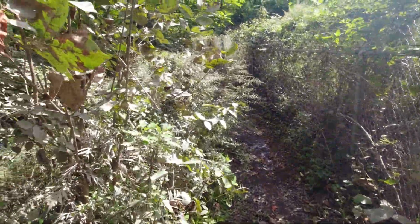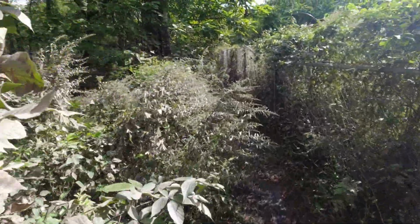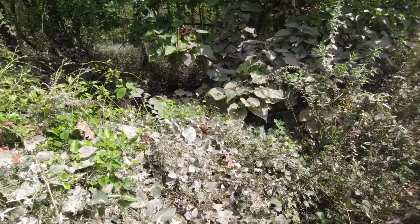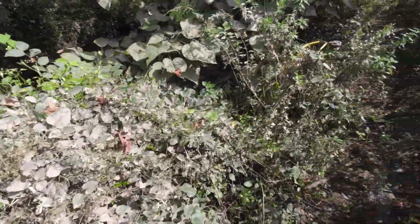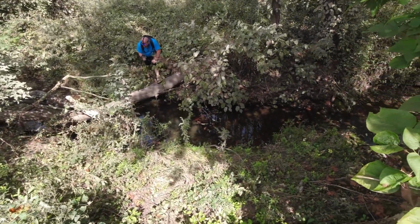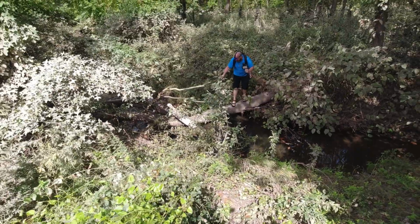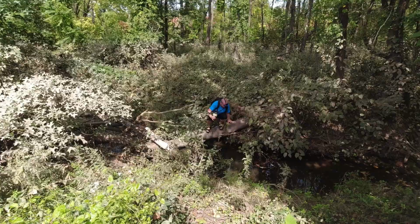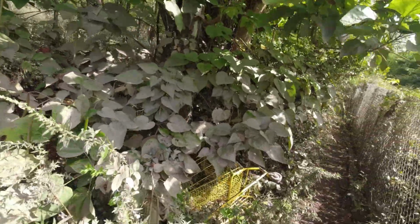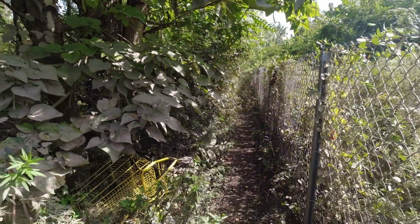What's that? There's a pile from this fallen tree. Here's some stone and a tarp. Another shopping cart. There's some honeysuckle. So I'll give you a peek at that. I'll just keep going with you. I got another shopping cart here too.